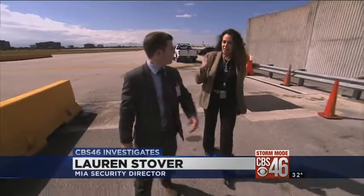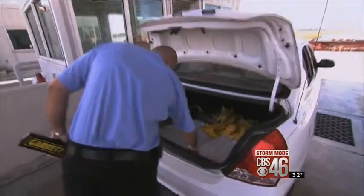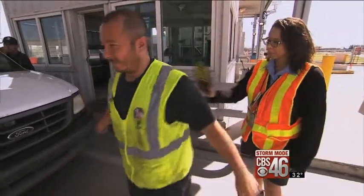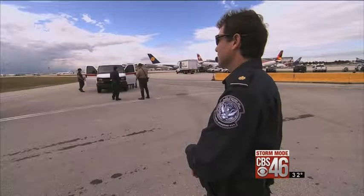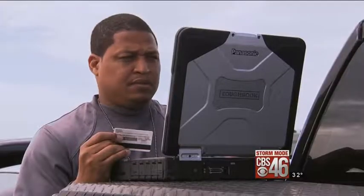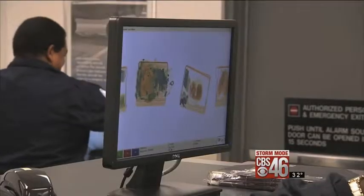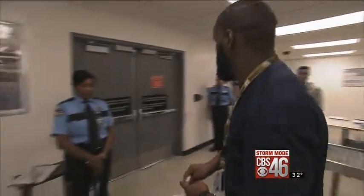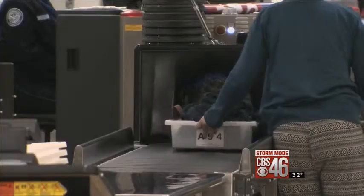Anybody that gets through these gates, we know who they are, what their business is. We saw guards searching vehicles and scanning drivers. Stover says this happens to all construction workers and fuel truck drivers. Police and customs officers also run random and more in-depth searches and on-the-spot background checks. And inside every airport, an airline employee goes through the same screening process passengers do, making it one of the only airports in the country that invests in this level of security. In part because it's expensive and not required or funded by the federal government.